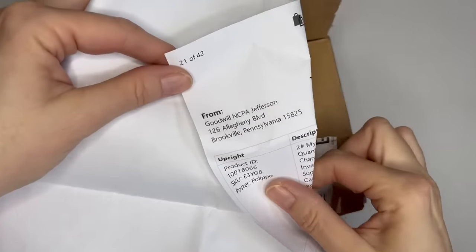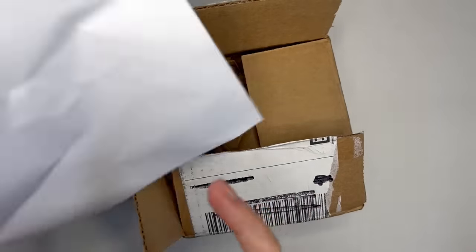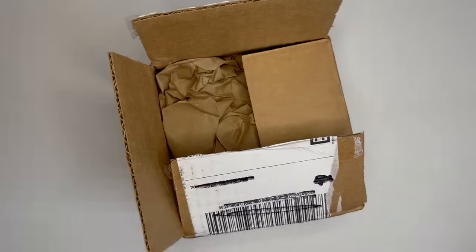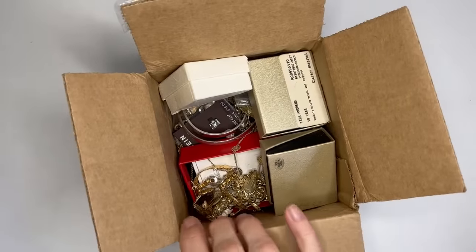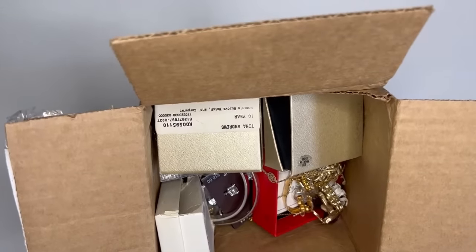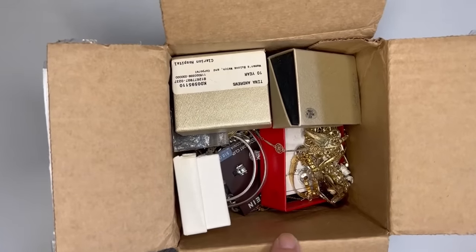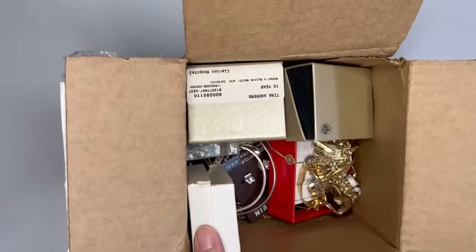So this has shipped from Brookville, Pennsylvania, and you can see the total I paid, $43.85. Ooh, let's see. Look at that first impression. I love that there is stuff in here that's new in the box. It's always easier to sell when you have the box with it. And a lot of times it gives you a little bit more information about the piece when you have the box with it. And I'm excited about this box. I think this box is going to be worth it. But let's get to it.